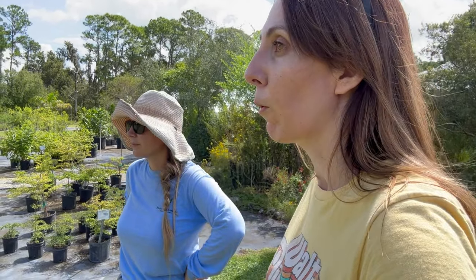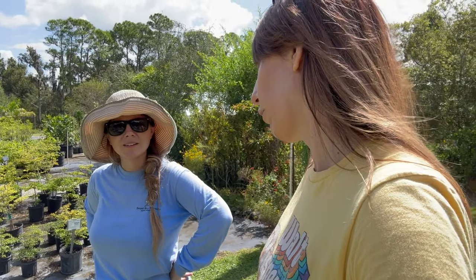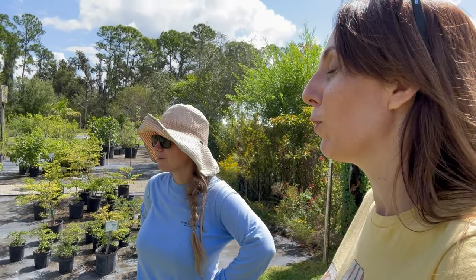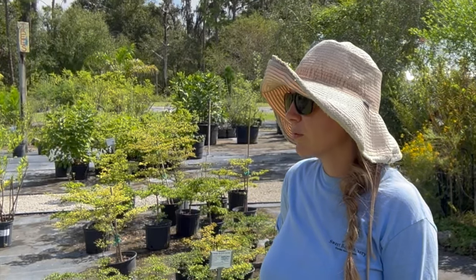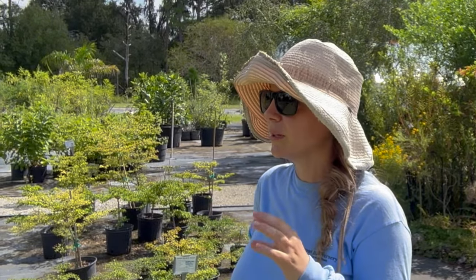So I'm looking for wildflowers with color that will bloom for a lot of the year. Of course, butterflies like it. I like butterflies. Who doesn't? We love butterflies here at Sweet Bay. Some really easy-to-get-started-with native plants that attract a lot of butterflies, hummingbirds, and bees would be your tropical sage.